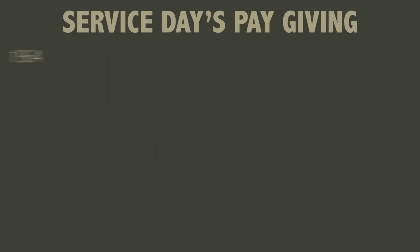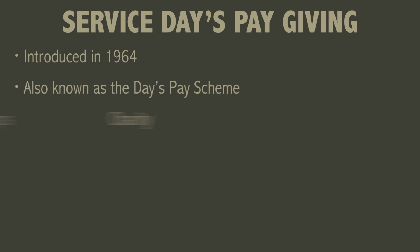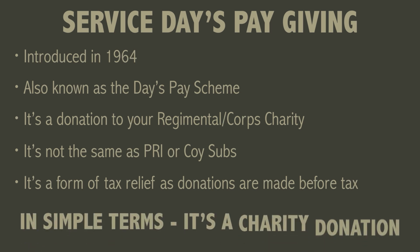Well, it was introduced in 1964, and some of you may know it as the Days Pay Scheme. It's a way for collecting donations to corps or regimental charities and associations from soldiers and officers. Important to note, this is not the same as PRI or company subs. JPA takes out the required amount each month before your income tax is calculated. This is because donating to a charity via a payroll giving scheme is a form of tax relief. In very simple terms, it's a charity donation you can do each month.